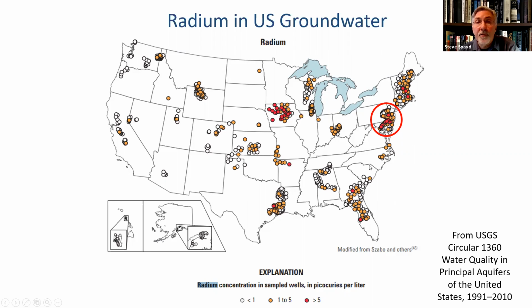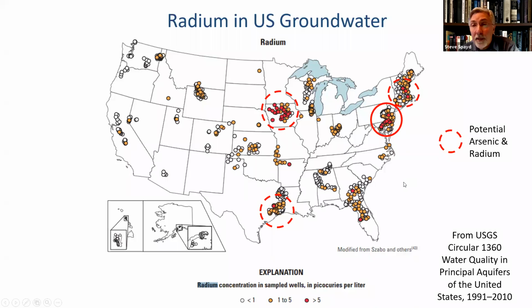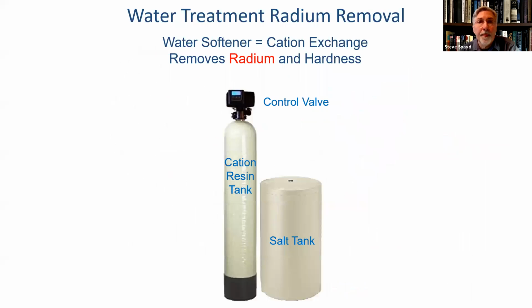And if we compare this radium map, so red is bad for radium here, with the arsenic map, we'll see that in New England, in Iowa, in Texas, and probably other places that they haven't tested private wells for radioactive elements, there's probably other places where they come together. So you need to watch out for radium. And why drink radium when it's so easy to remove? All it takes is a water softener. Cation exchange resin, radium's a cation, it takes it out. Please label the tank.